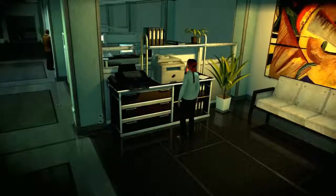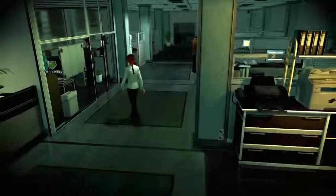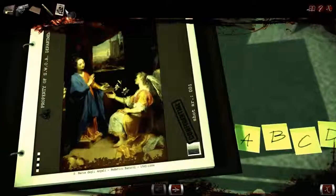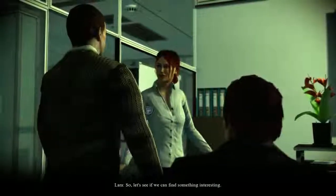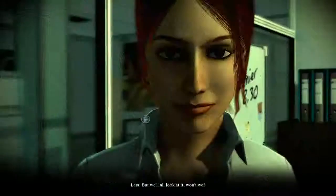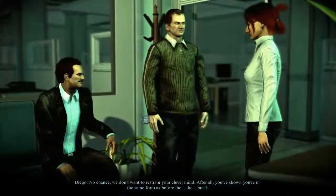I think we're good. Something over here, right? No. Back to the office. Ooh, the lily one. Okay. So let's see if we can find something interesting. If you find some similarities, then insert a note with the letter of that particular photo to that page. But we'll all look at it, won't we? No chance. We don't want to restrain your clever mind.